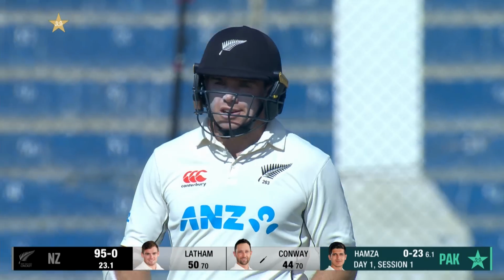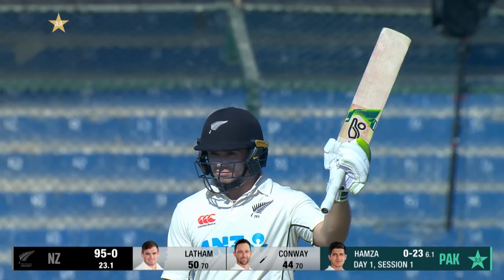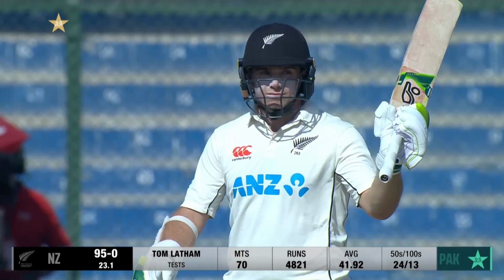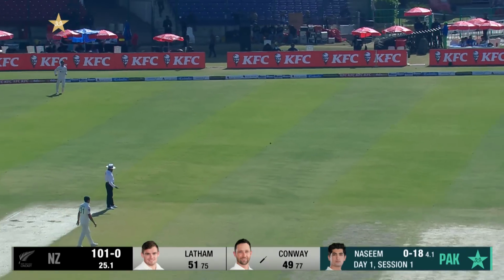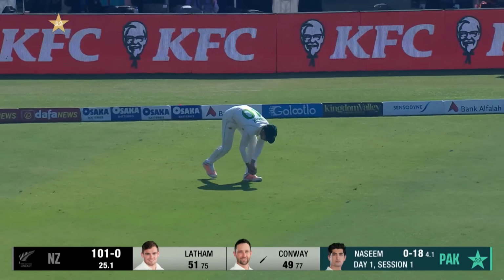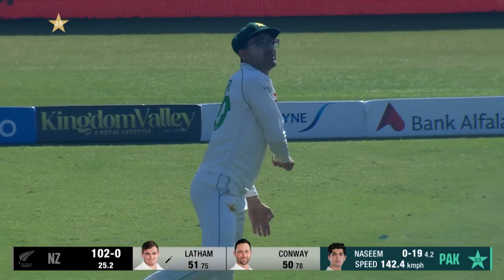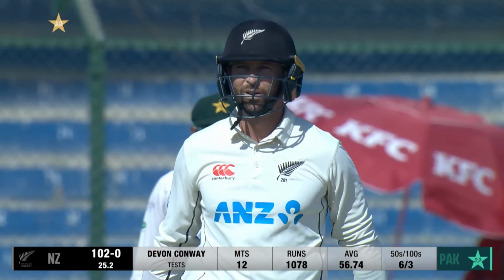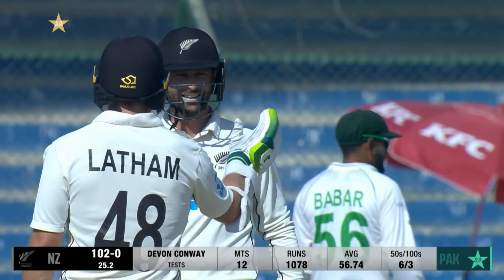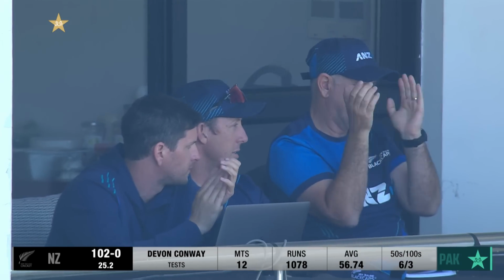Oh, this is 50. Gentle single, 24th 50 to his name, along with the 13 centuries. Clipped off his legs, and that will be another 50 in his test career, his sixth in his international career, along with three centuries to his name. What a start he's had to his international career and going strong.